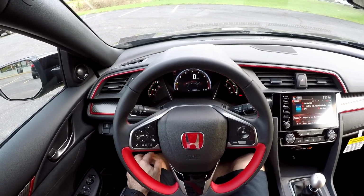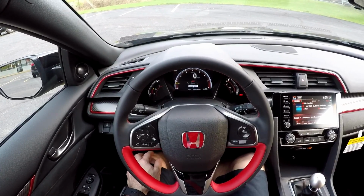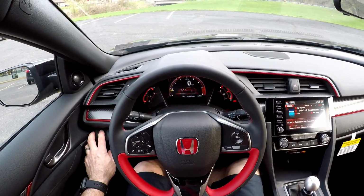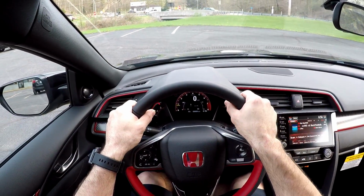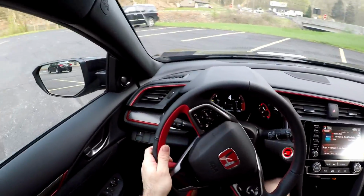Sport mode. Comfort. And that's it. So we'll put it back into R mode. Turn the traction control off, see what happens. Oop, forgot to turn the e-brake off, but I guess it turns off by itself.